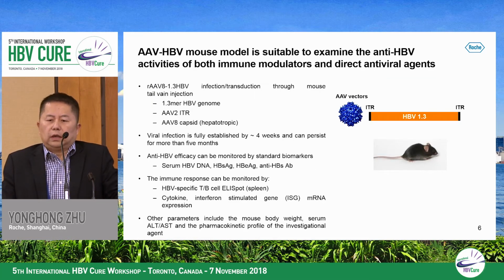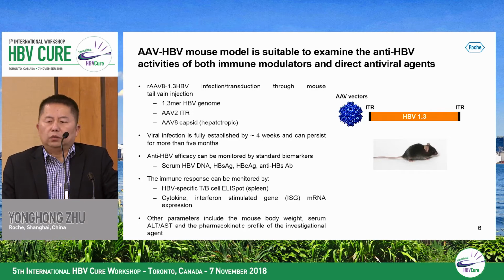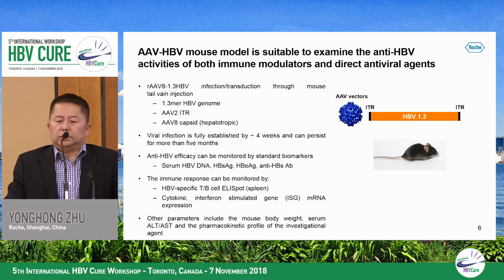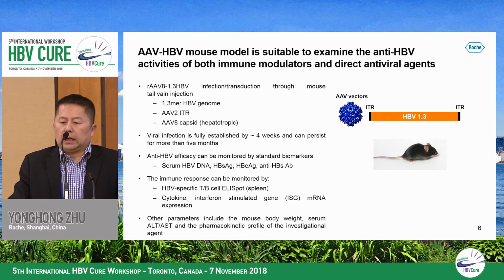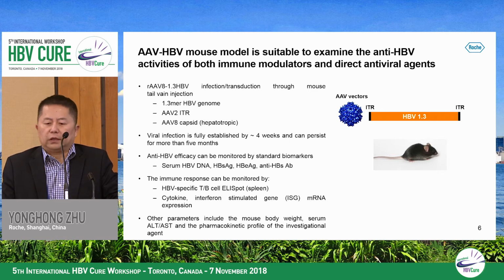In order to assess the combination therapy approach, we used an AAV-HBV mouse model to evaluate how a combination approach can change the anti-HBV activities in terms of immune modulation as well as direct antiviral elements. In this model, after 4 weeks of infection, you can see a productive, persistent infection for more than 5 months, which gives us enough window to assess our combination effect.